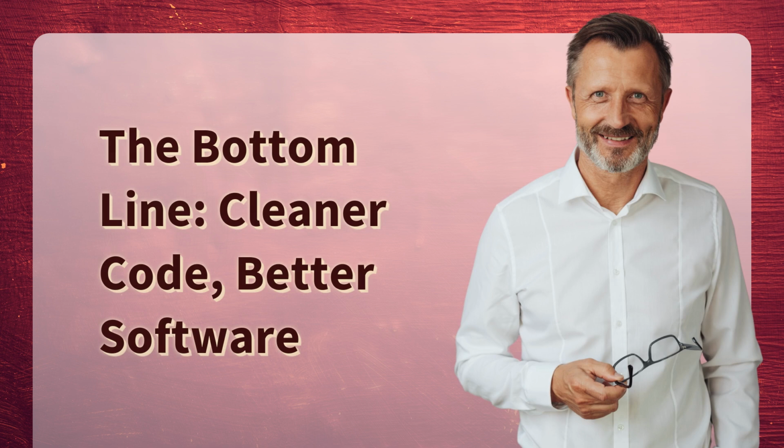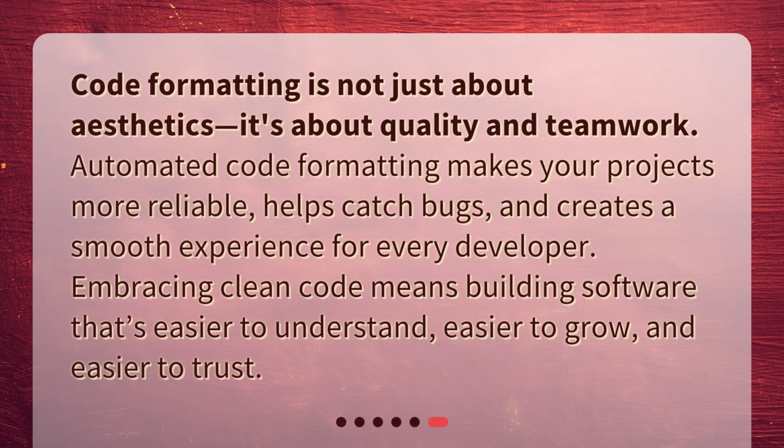The bottom line: cleaner code, better software. Code formatting is not just about aesthetics, it's about quality and teamwork. Automated code formatting makes your projects more reliable, helps catch bugs, and creates a smooth experience for every developer. Embracing clean code means building software that's easier to understand, easier to grow, and easier to trust.